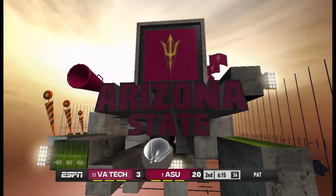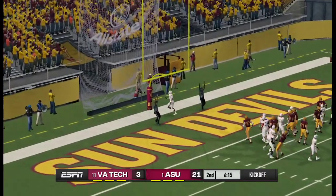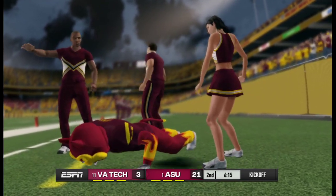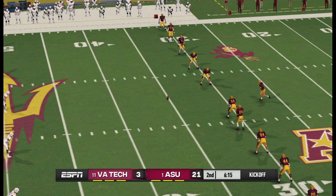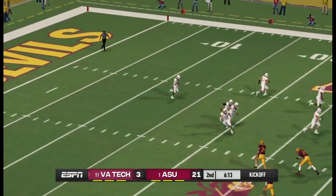And we still got 6:15 to go in the 2nd quarter. Virginia Tech's got to do something on this next drive. The game's getting out of hand quickly. Extra point is up, and it's good. And there's 6:15 to go in the 2nd quarter. It's 21-3 Arizona State. You had me thinking I was asleep for half a quarter for a minute.